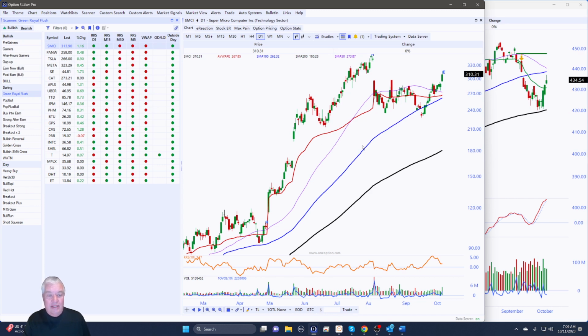SMCI. This is a beautiful chart. You can see how the stock has had this massive, massive rally, but it's been able to hold most of those gains. Now we get this little pullback in here, this big gap down post earnings. Well, the stock had simply gotten ahead of itself. It's gone from $90 to $330. So there is a little bit of fluff in the stock.